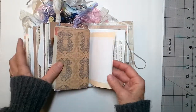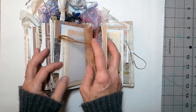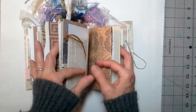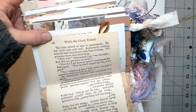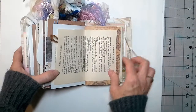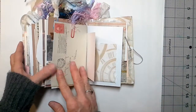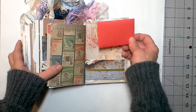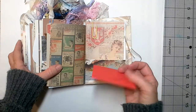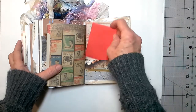I put some Hardy Boys in here for you because it was from the book. While the Clock Ticked, from 1950, maybe 55, I think, was the date on that book. And then in the back of the book, there is a card for you to alter, and I included some hearts in this card as well. So there you go, guys.